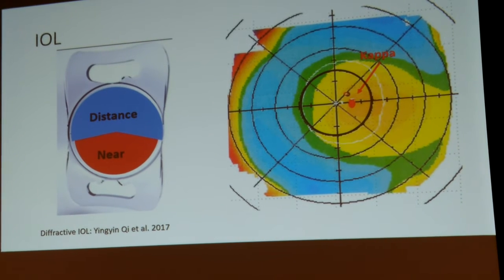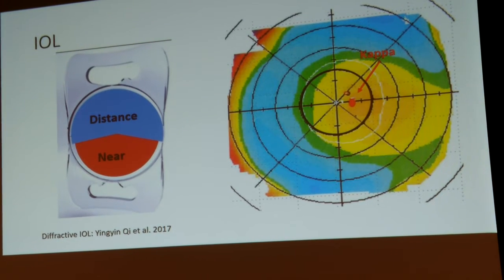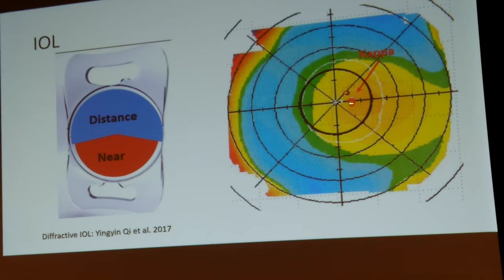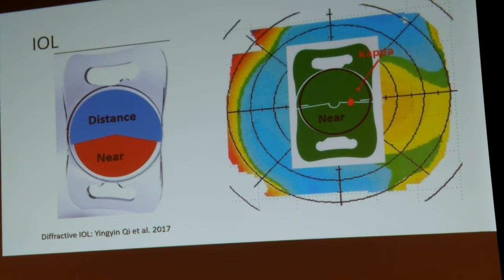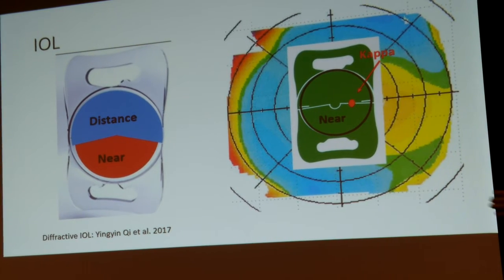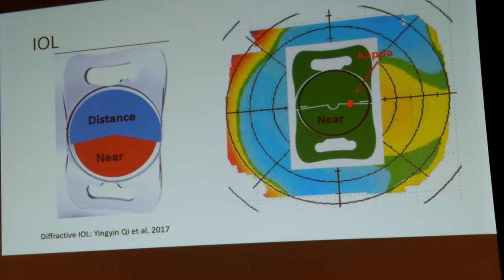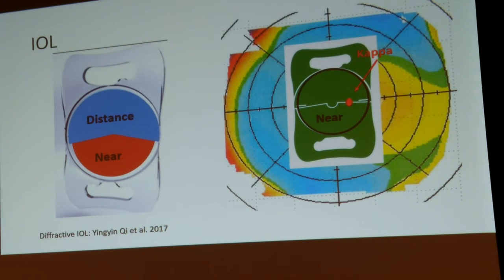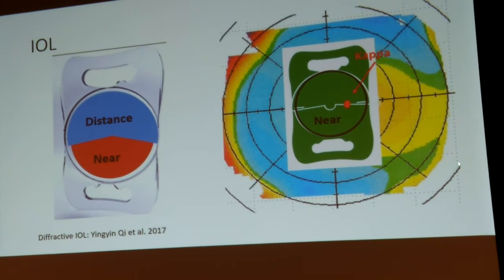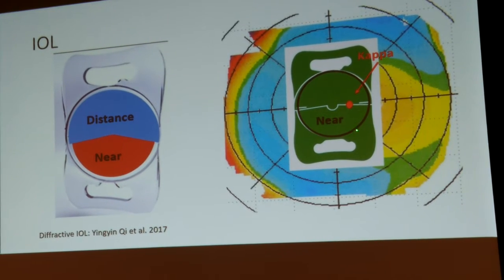So here, this is an old orb scan image. Before we had the Galilei, we used the orb scan, but now we move to the Galilei. So if you have your kappa here, and you implant a lens just as your gut feeling tells you, with the near segment inferior, like bifocal glasses, then you probably have more of this unwanted stray light and starburst, because in theory, if it's correct or not is another question.